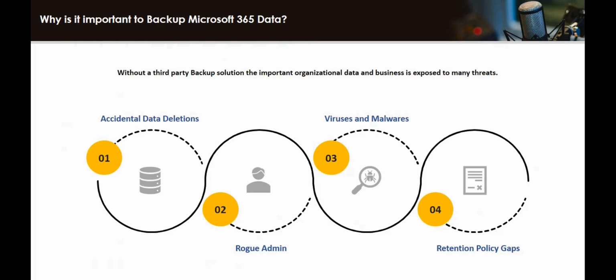So Microsoft's limited backup and recovery functions are inadequate to handle serious attacks. In addition, Microsoft's retention periods for storage of deleted data are not long enough and do not provide the ability to quickly restore data. So while Microsoft provides the infrastructure for the Office 365 system, it does not validate or guarantee the data that is contained within.